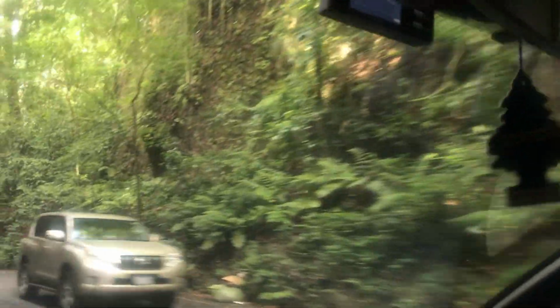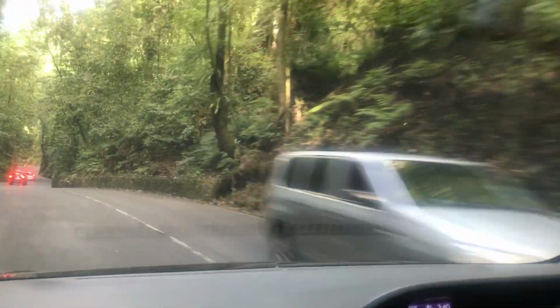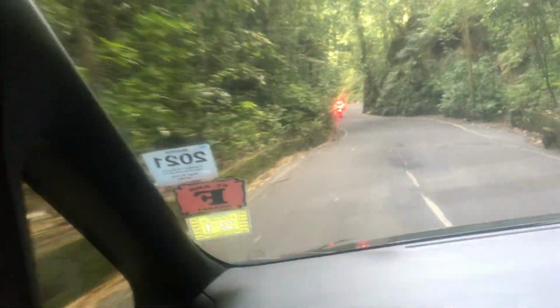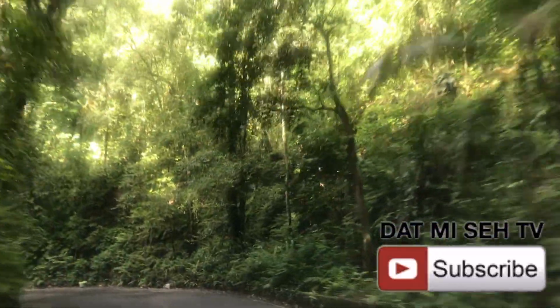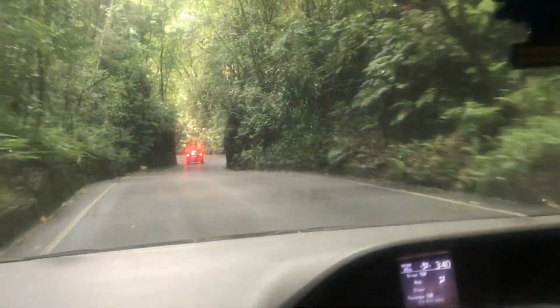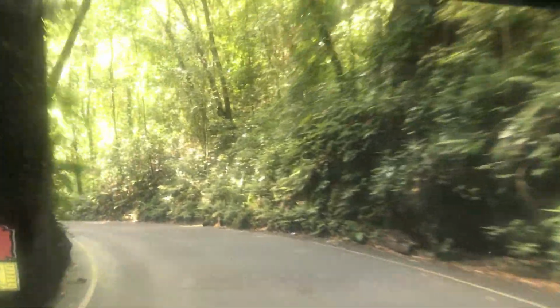Turn to the gully. Real Fern Gully, people. That's what it is there. You hear about curves and turns like Fern Gully. This is Fern Gully. Something like 50 different species of fern inside this place.